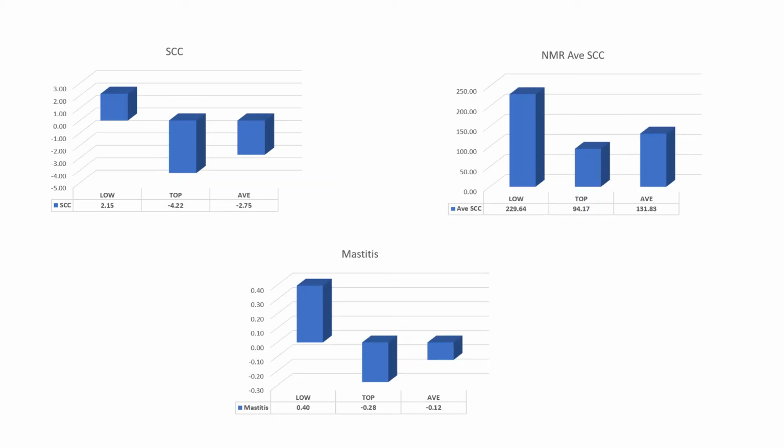Then somatic cell score, we found the same trend. Somatic cell score in the low group was high, in the top group was low, and this is obviously the parent averages. NMR average SCC is basically measured by the NMR, and this is done on individual cows, and I took the average of these, and you can see that the low group was much higher than the top group. So again, this is married up very well. It also married up to the mastitis.